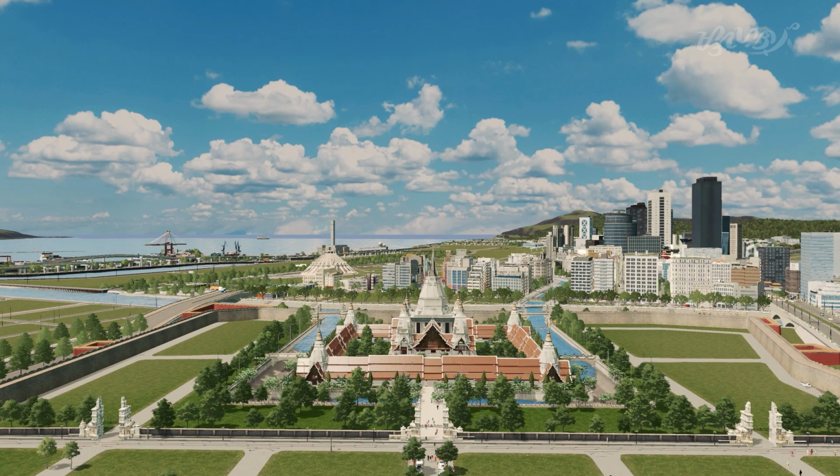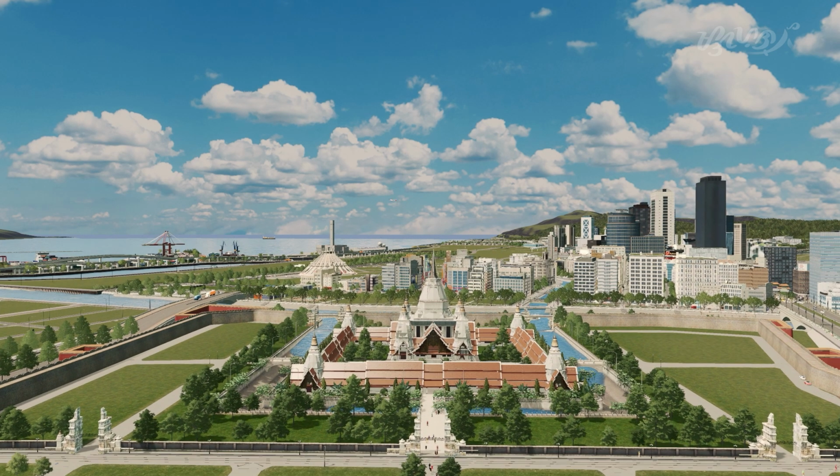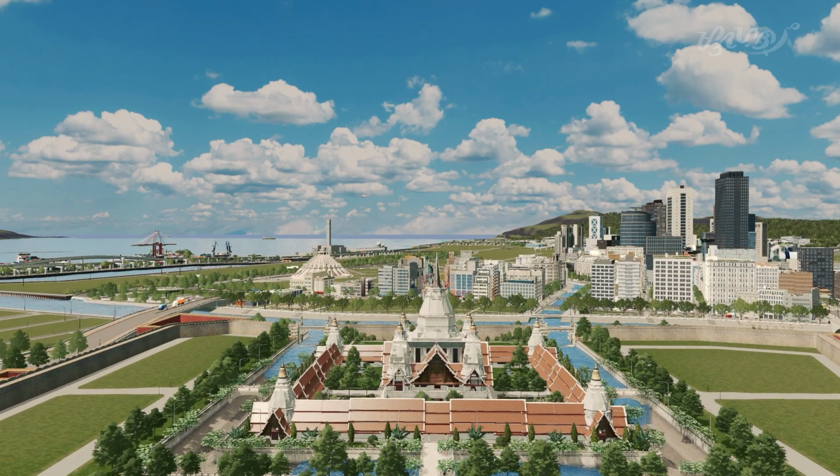Now, the frame rate, by the way, is quite low. That's because I'm on the highest settings and I do not have the best computer. I'm using a laptop, which, anyways.